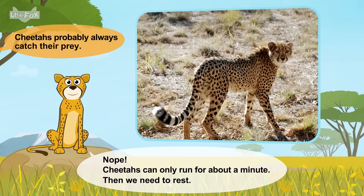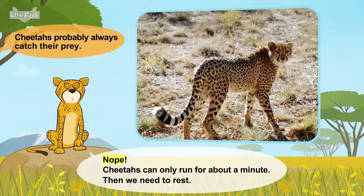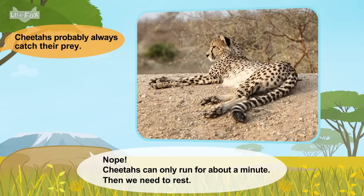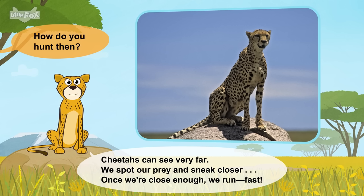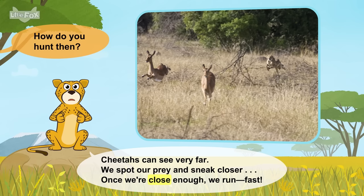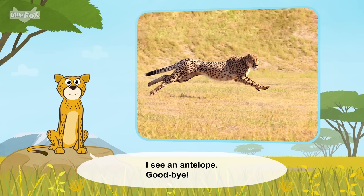Cheetahs probably always catch their prey. Nope. Cheetahs can only run for about a minute. Then we need to rest. How do you hunt, then? Cheetahs can see very far. We spot our prey and sneak closer. Once we're close enough, we run fast! I see an antelope.